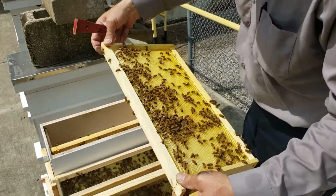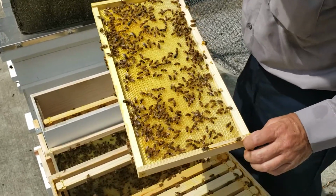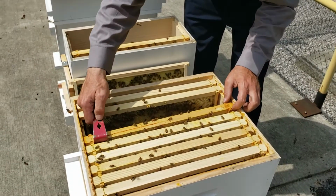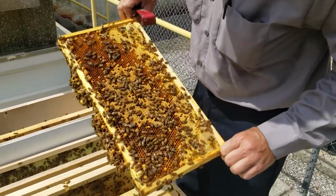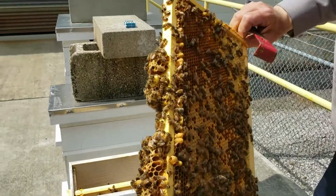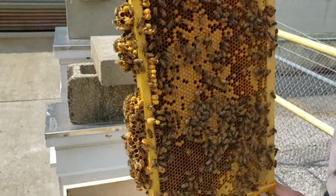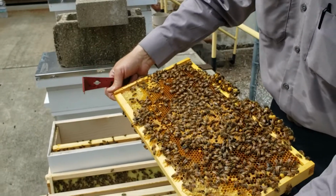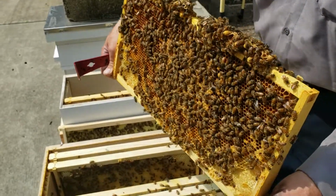These are some wax drawing machines. These frames we put in there just a week ago, they've got several of them drawn out. Lots of pollen. Lots of brood. Now this one, there's what appears to me to be a couple queens. There's one right there and right there. And there's one here for sure. Yeah, there's 2 there and another one getting going.